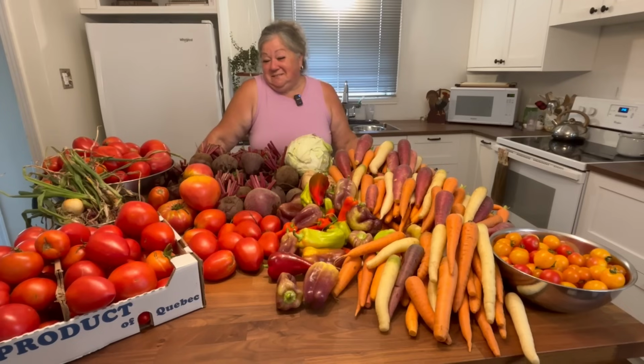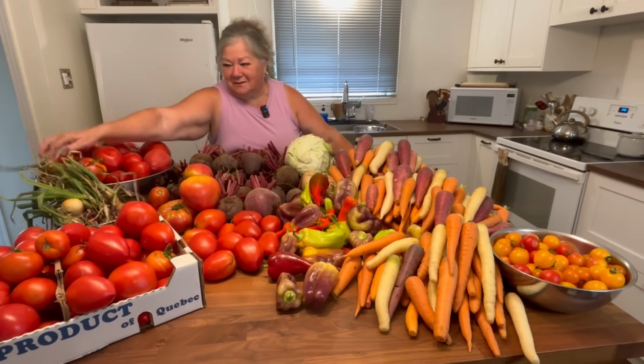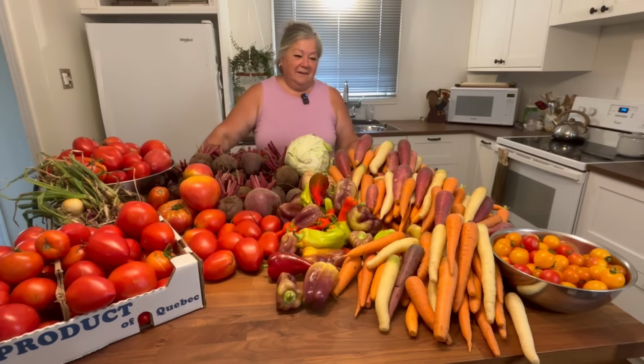I almost feel guilty that we're blessed with all this food, and we do share a lot of it. I don't hoard it. I either preserve it or we share a lot of it. And I guess we're just very blessed. We work hard for it, but we're very blessed.